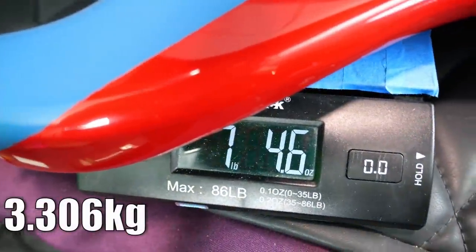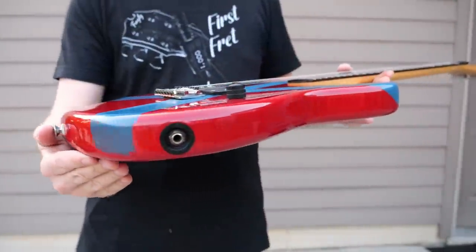All said and done, it's pretty comfortable at 7 pounds, 4.6 ounces. Let's go ahead, plug it in, and hear how it sounds.